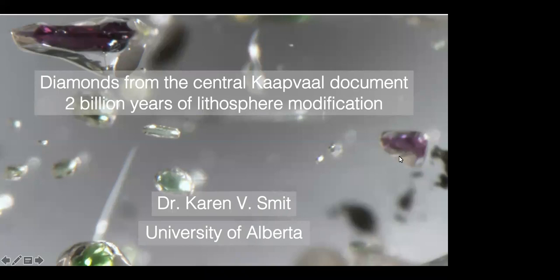I think today she's going to talk about diamonds from 3 specific localities in the Kaapvaal Craton, and it's a lot of new information, I suspect. So Karin, with that, take it away.